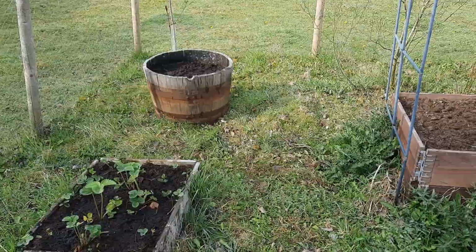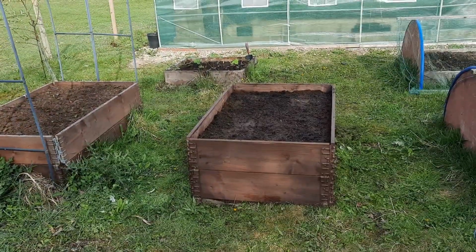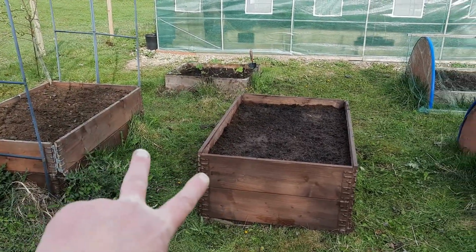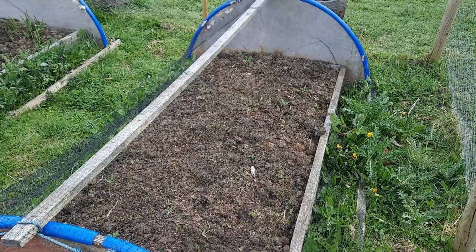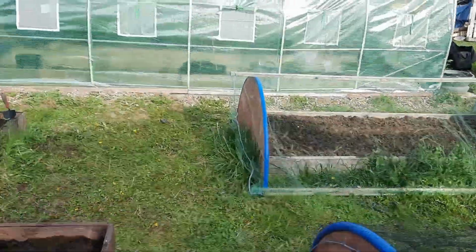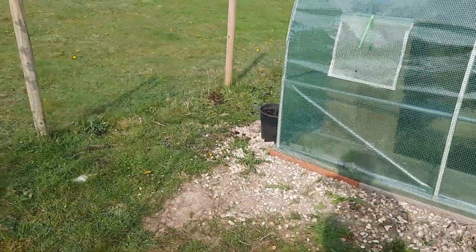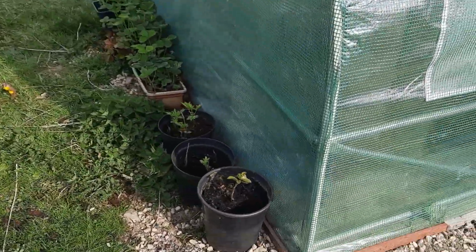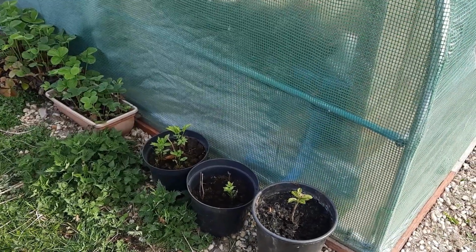So hopefully we can ramp up a bit more in production this year out of the raised beds. I've now got these two to fill, plus this one which has got nothing in it yet. Hopefully the seedlings in the polytunnel will get themselves in action and produce some strong seedlings for me. I've had a bit of a tidy out as well in the polytunnel. I've moved a few pots around the back of the polytunnel here.